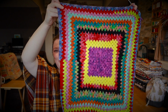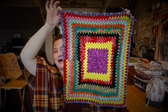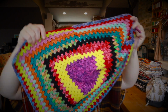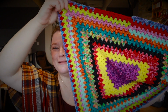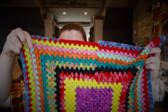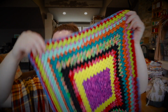Oh, look how wild that looks. This is the 12 days. I have 12 more left. Oh my goodness. This will be the most colorful thing in my house, besides my yarn. I don't do a lot of color. I keep it very neutral. But look how wild it is. Oh, but I am loving it.